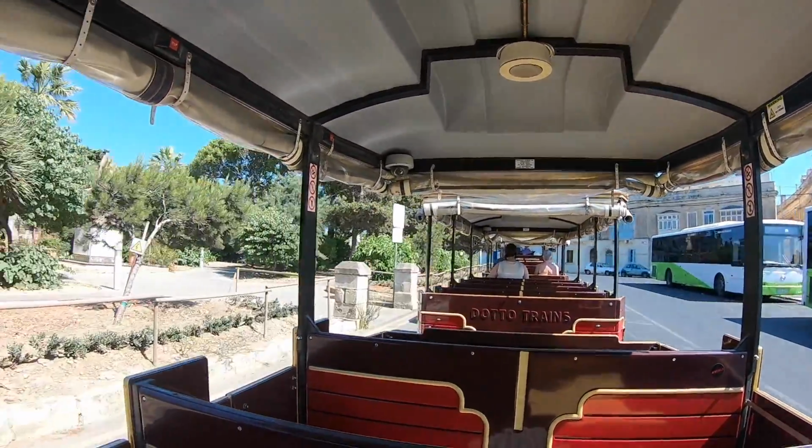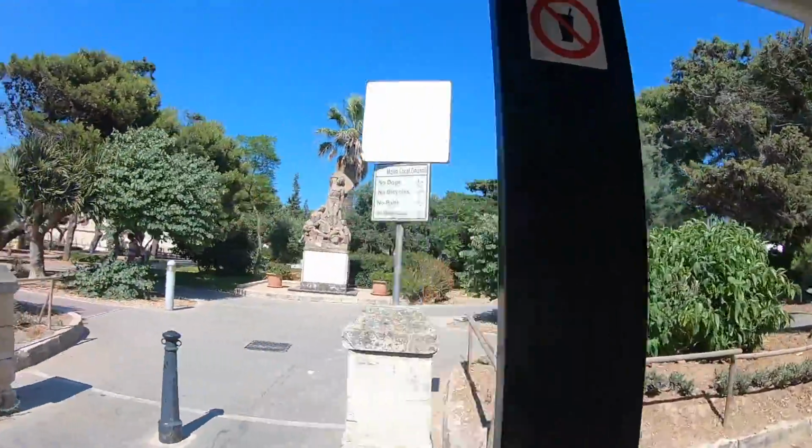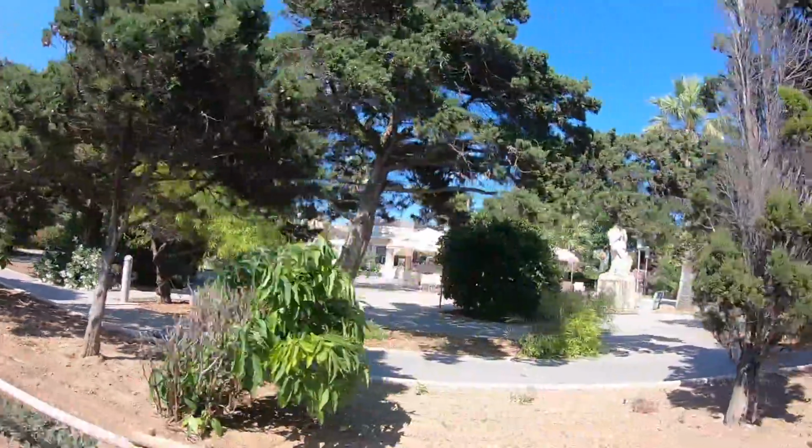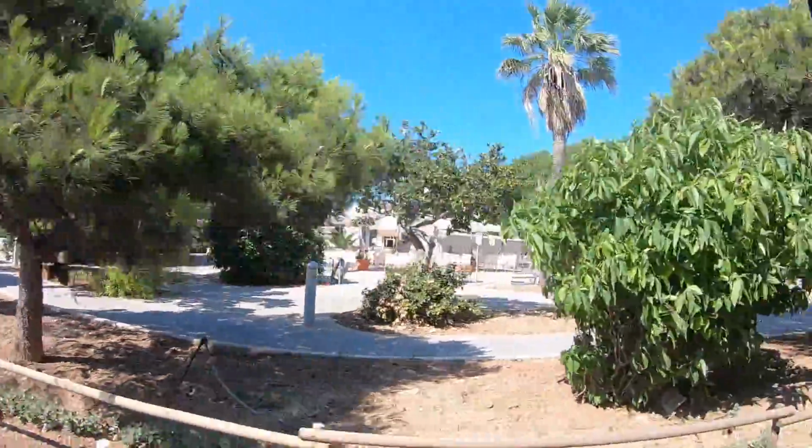On the left-hand side, we have Howard Gardens, named after Malta's first Prime Minister. The gardens, which are a popular sightseeing spot, form a natural border between Mdina and neighbouring Rabat.